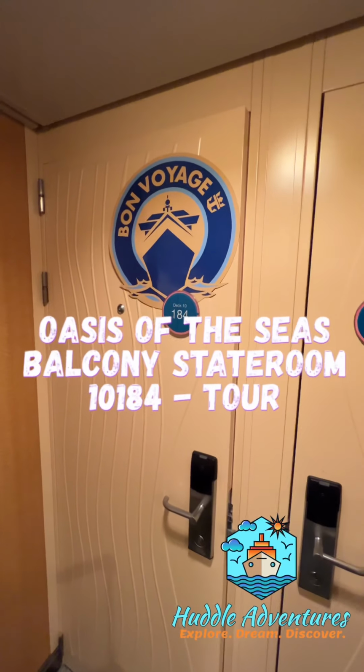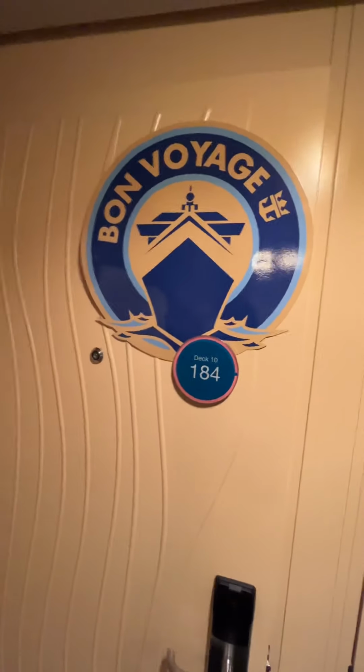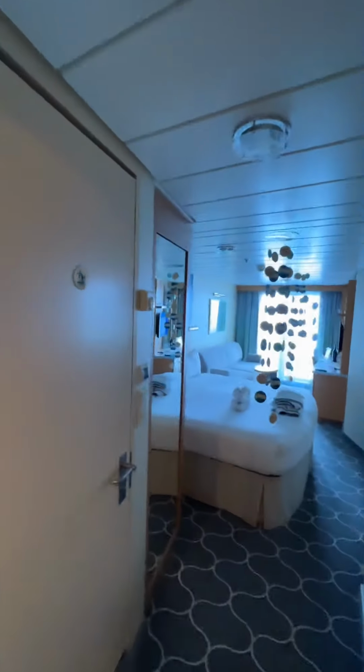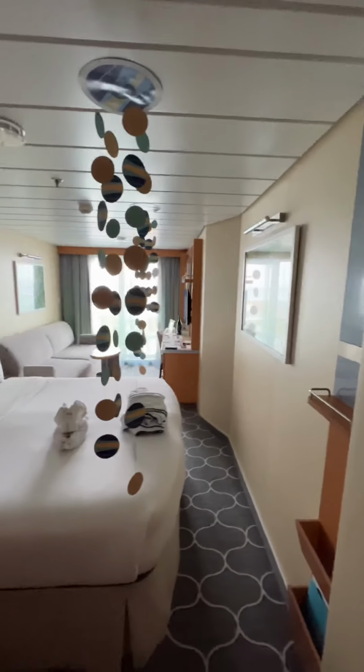Here we are in Royal Caribbean, Oasis of the Seas, Stateroom 10184. And what is this? Oh, we got something special going on here. Let's see what we got. Oh, and our room is decorated, guys. This is really nice. Boy, Royal Caribbean rolling out the red carpet to us.